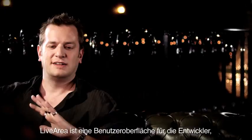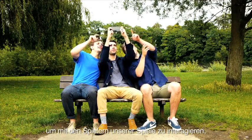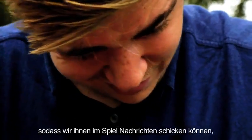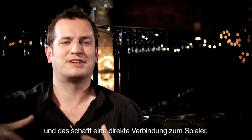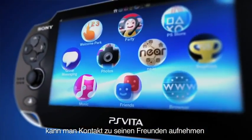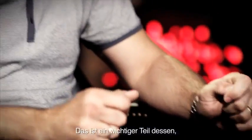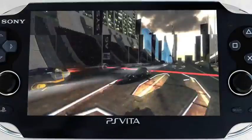Live Area is an interface for the developers to interact with the players of our games. So we can send you messages as you play, we can send you messages, announcements about new features, and it gives us a direct kind of connection to you. Even before you've actually got into the game, it's connecting you with your friends and connecting your experiences, which I think is really inbuilt into what PlayStation Vita is and makes it a very, very powerful device.